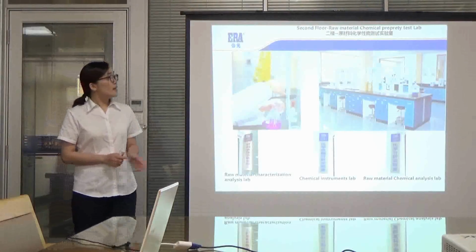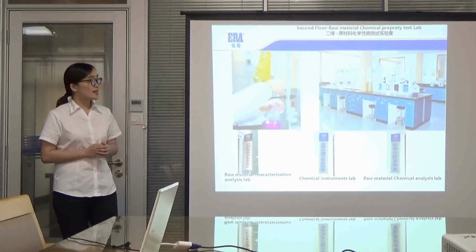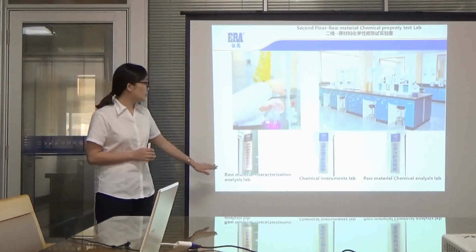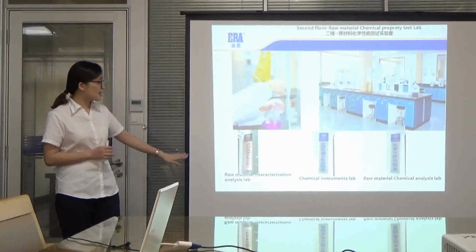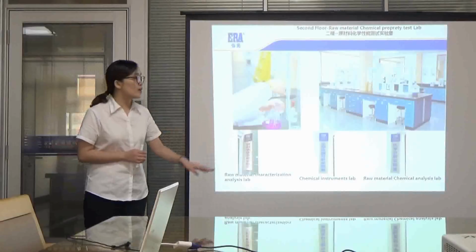Okay, and there is also the raw material chemical property lab on the second floor. And we have a raw material characterization and analysis lab, a chemical instruments lab, and a raw material chemical analysis lab.